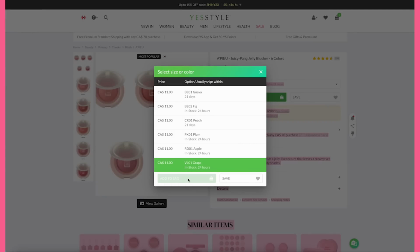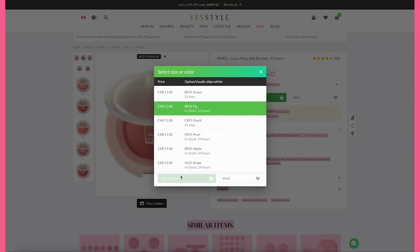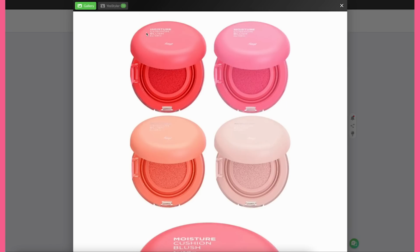It's going to my cart. So is Fig. Cushion blushes? I haven't tried a cushion blush in forever, probably since Kaja Beauty. I feel like I'm gonna save this for another time. I don't feel as excited about these as the other ones I was drawn to.